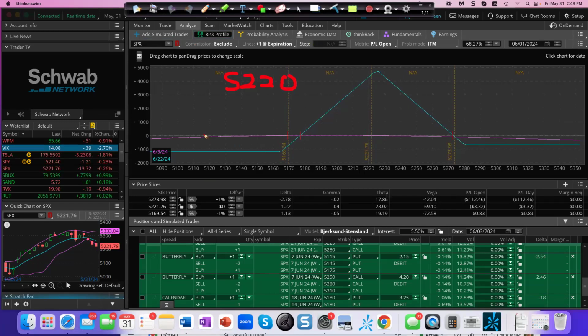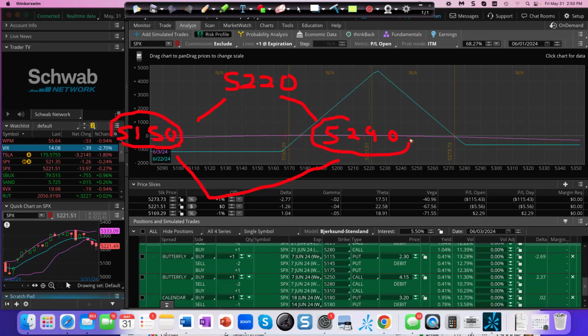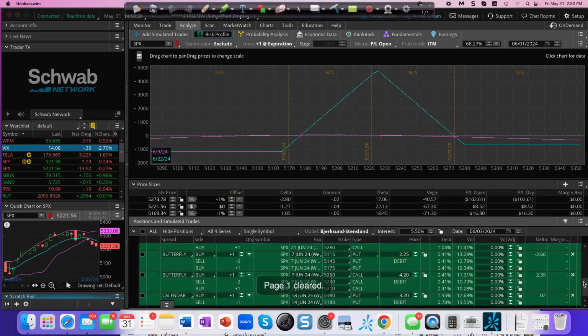That means there's about a 1 standard deviation, 68% probability that at the close of trading next Friday, if we close at 5220 today, we'll be between 5290 and 5150. So 1 standard deviation is saying there's a 68% probability we'll be between here and here.